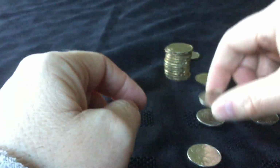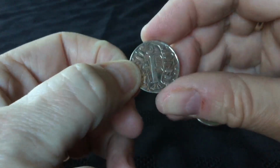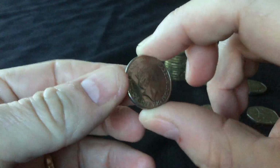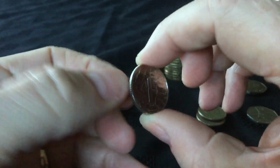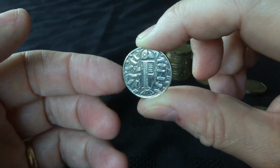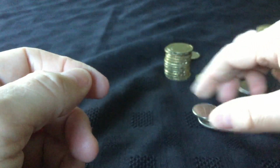So 3 US quarters, and we had more luck as well with another F 2018, another alphabet. So delighted to find that one.